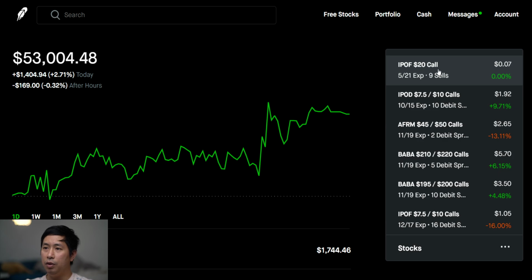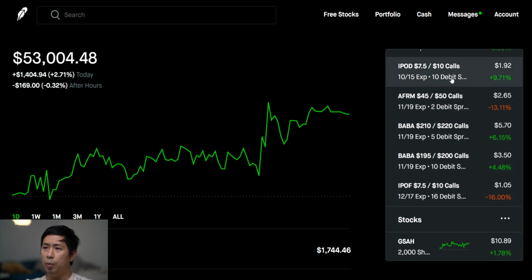IPOF, I'm selling a $20 call, expiring 5/21. So this is a month later. And then I have a bunch of spreads here. I did add a new spread, Affirm. But let's go through them. IPOD, 7.5, $10 call debit spread. So I'm basically betting that IPOD will be above $10, expiring October 15th.